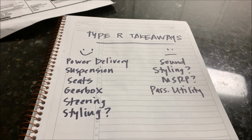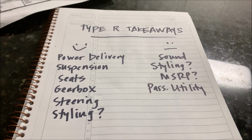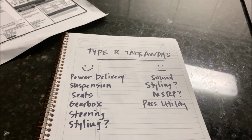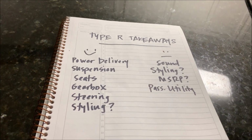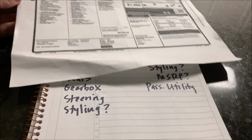The cargo capacity gives it some utility, but if you want to haul 5 people in that car, you're out of luck. Anyway, I had a blast with that thing, and sadly it's going away tomorrow, but great way to finish out 2020 on a high note.